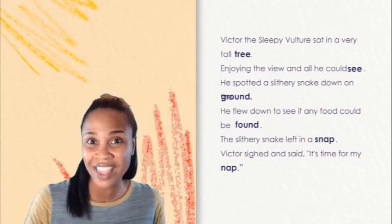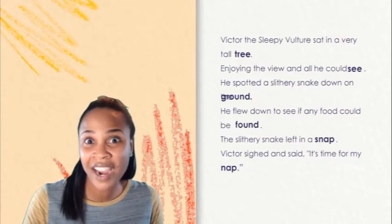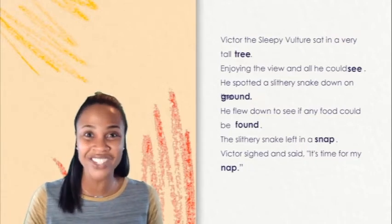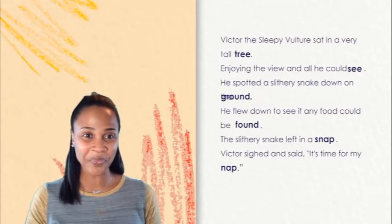Wow, I heard some rhymey words. I'm going to read the poem a second time. And this time, as I read through, if you hear any rhymey words, I want you to stand up and jump anytime you hear a rhymey word. Ready? Get ready to move.